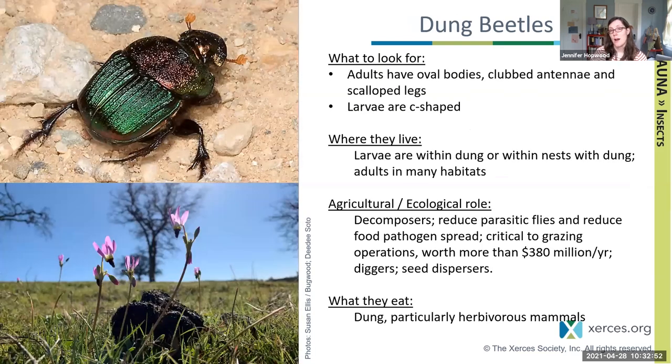Next up are dung beetles. Dung beetles have this oval body and scalloped legs, which they use for digging. The larvae are C-shaped grubs that are found within dung. This is another group of beetles that's really good at finding their food source. They're really excellent flyers. For example, they can fly up to 30 miles to identify dung from quite a long ways away.